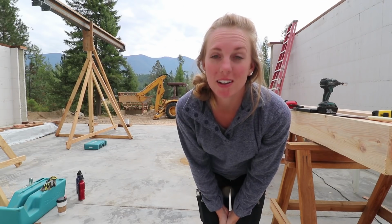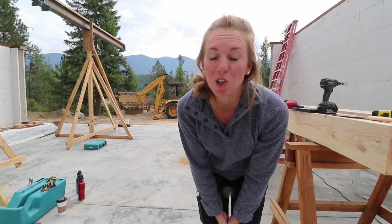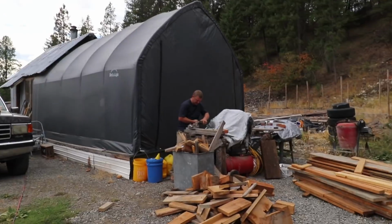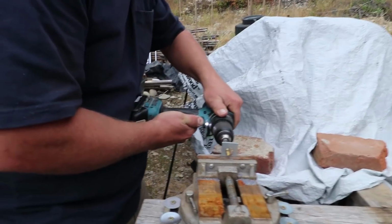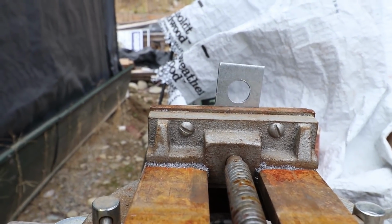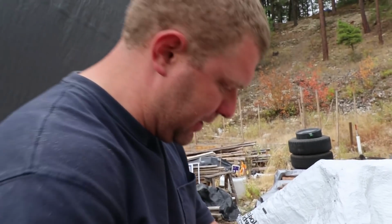We're back from yet another town run, and Alyssa is here to help. We have one last cut to make on our post, so I'm gonna go ahead and take care of that. Do you know that you need to have a whole bunch of metalworking tools to put posts in a garage?